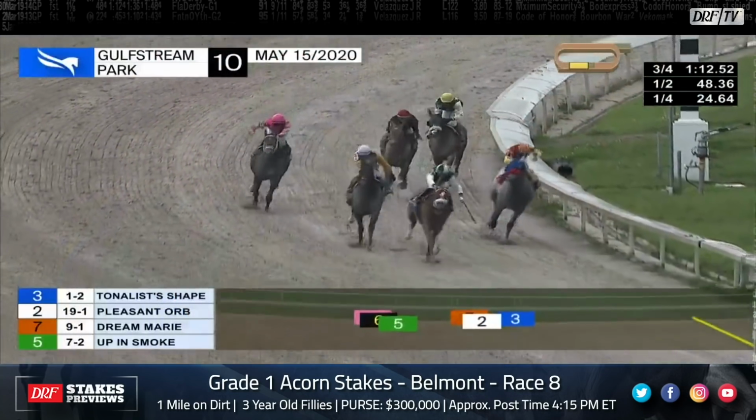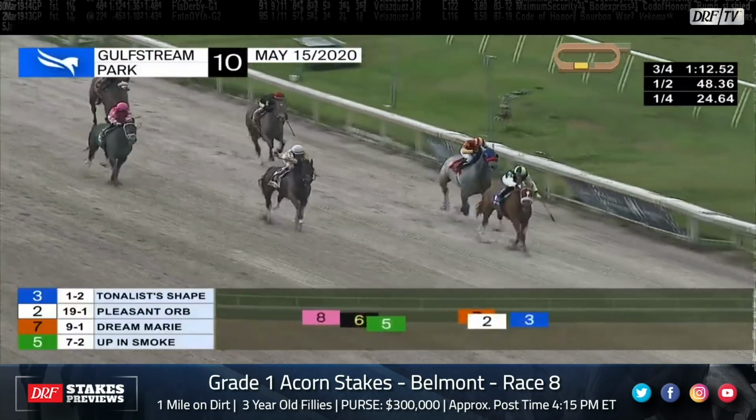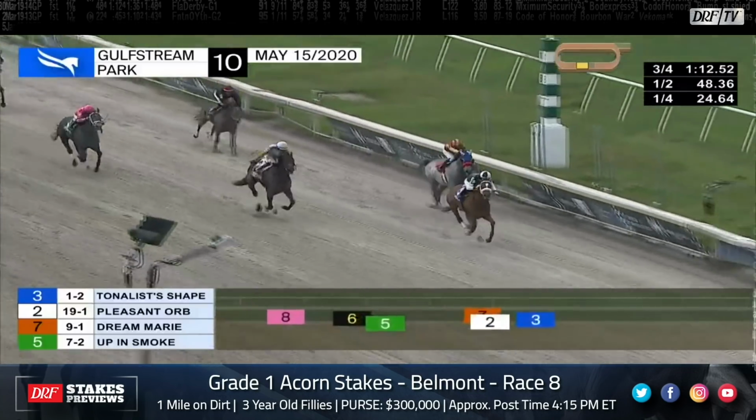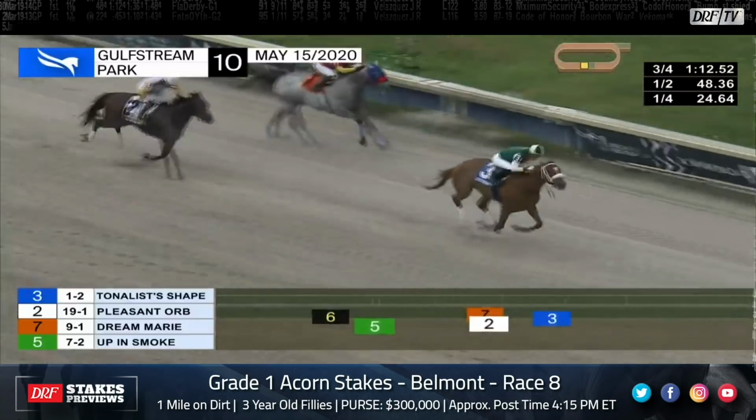Pleasant Orb, the number 6, is a little bit slow on paper. She won 2 starts back going a 1-turn mile with a 74 Beyer. I like the way she did it. Then in the Hollywood Wildcat last time out, let's take a look at that race. Tonalist Shape, the winner of that race, is one of the more accomplished 3-year-old fillies in the country. Pleasant Orb caught a wet track, was going 2 turns for the first time. I thought she ran okay to be third. She ran into a little bit of a switch on the turn.